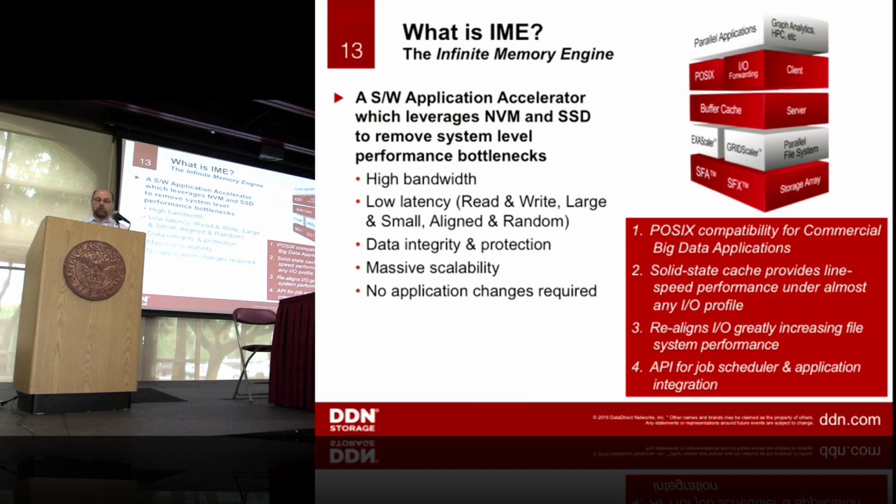And so we definitely wanted to keep POSIX compatibility for all the commercial big data applications, because these guys are not going to change their applications, but they still want them accelerated. And that's some of those cases I talked about before. It's the oil and gas, it's the life sciences and genomics, it's financial services, and also manufacturing with ANSYS workflows, other things like that.